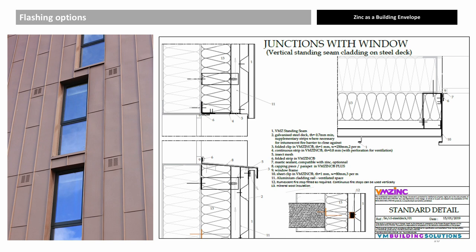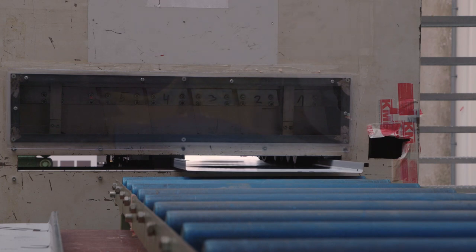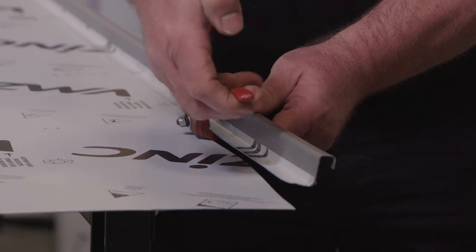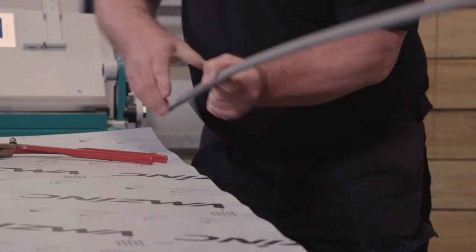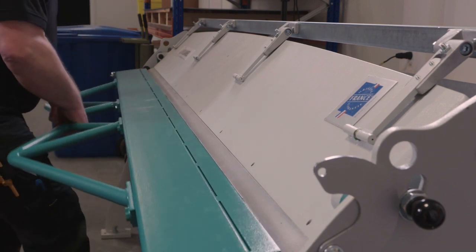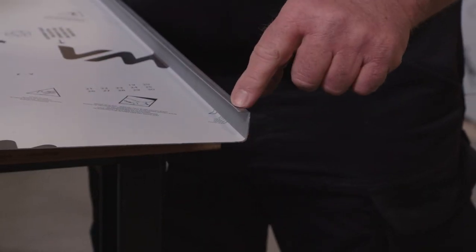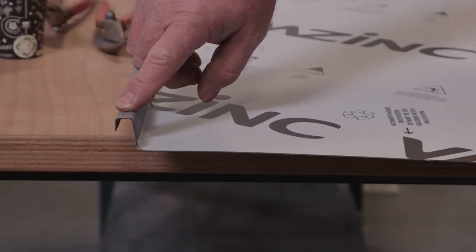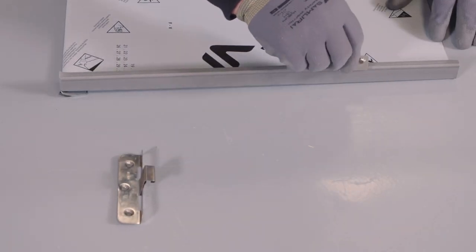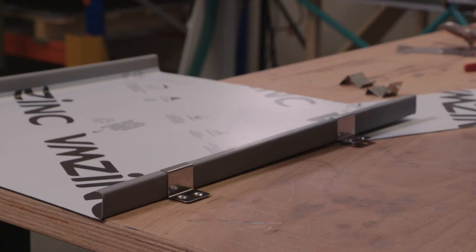Let's look in more detail at standing seam. The standing seam is a fully supported roofing and cladding system. Panels have a 25 mm high seam and are typically 430 mm center to center in 0.8 mm VMZINC on a facade. One side of the panel has an L or male leg and the other a U or female leg.